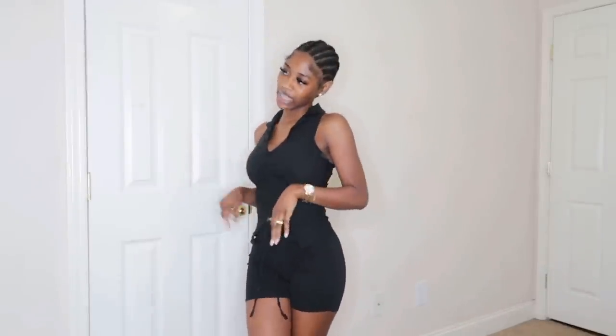This is really cute. I don't have a shirt like this in my wardrobe yet, so I definitely had to grab this because I can see me putting it to use for a lunch date or something. So yeah, super cute, and I got this in a size small.